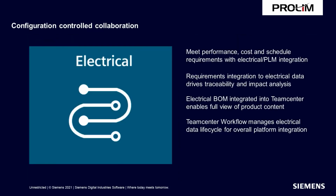We'll now focus on electrical design management. Integration of electrical data into the overall product structure is required to get a full picture of the platform. Requirements integration to the electrical system drives traceability between the various levels of electrical abstraction.